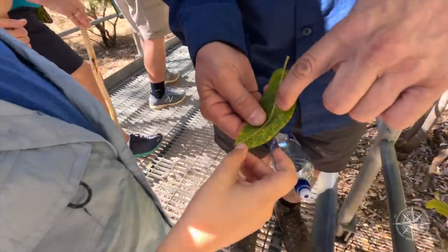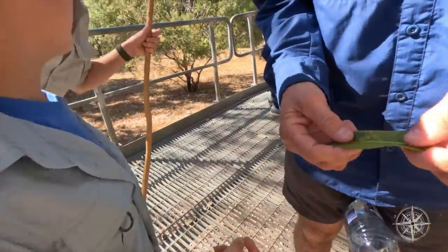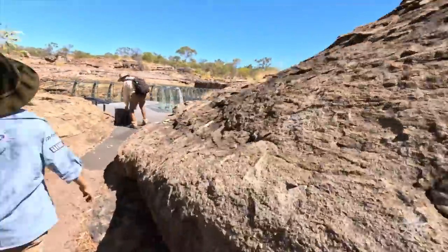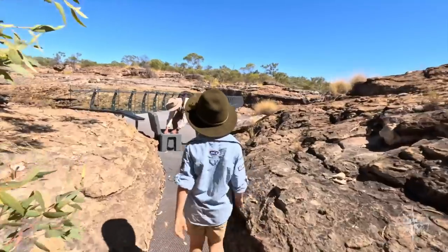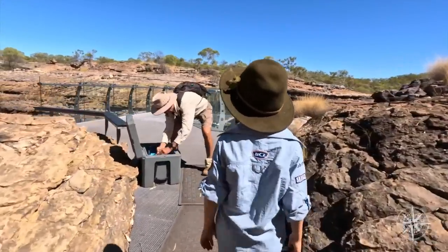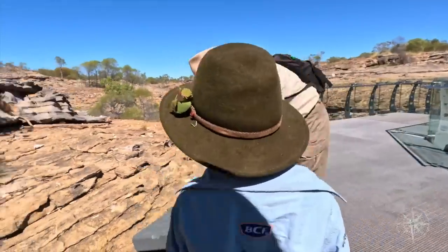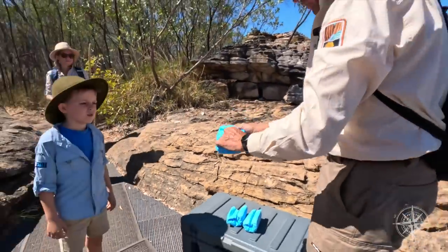Whoa. Does that feel like sandpaper? Do you remember what Buddy told us not to do with it? The glass bridge. Because you might get jelly legs on Dad. What? All right, so before we go on the bridge, we have to put some covers onto our shoes.